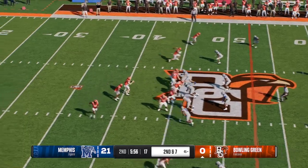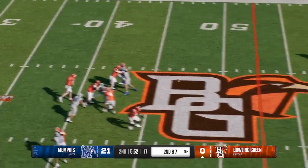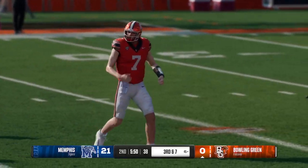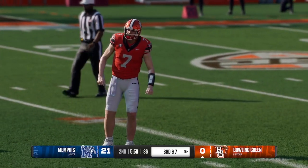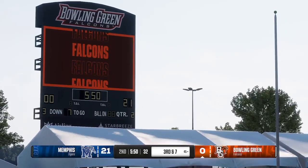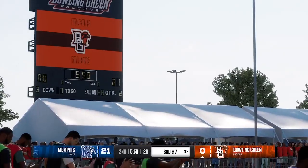Pre-snap motion, quarterback trying to get a read. Looking deep down the right side. Excellent coverage and good use of the hands to knock it away. Well, as a quarterback, it's going to be tough throwing comeback routes against this guy. He does such a good job breaking on the ball, and he's able to swat it away.